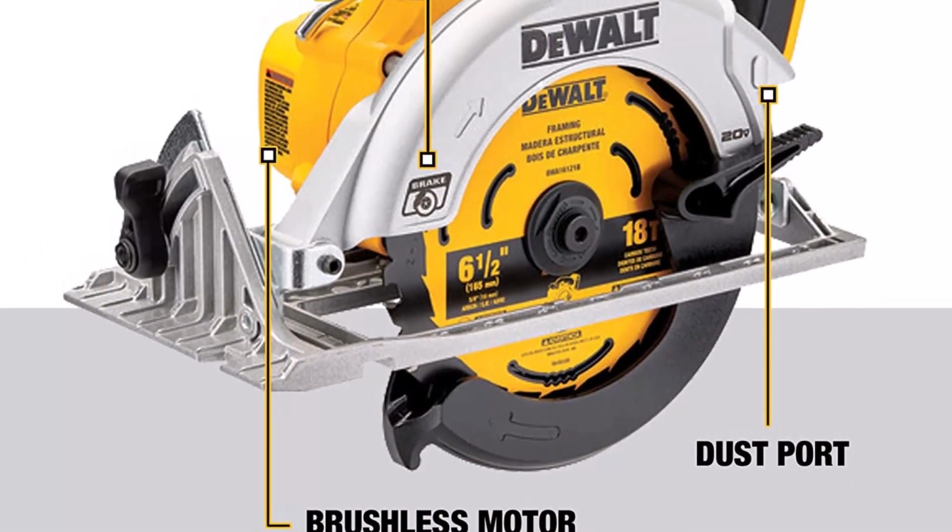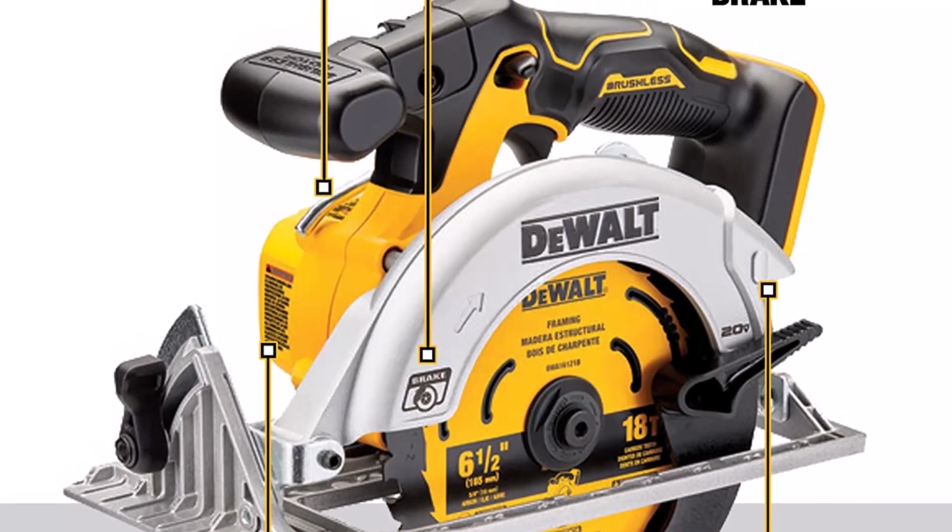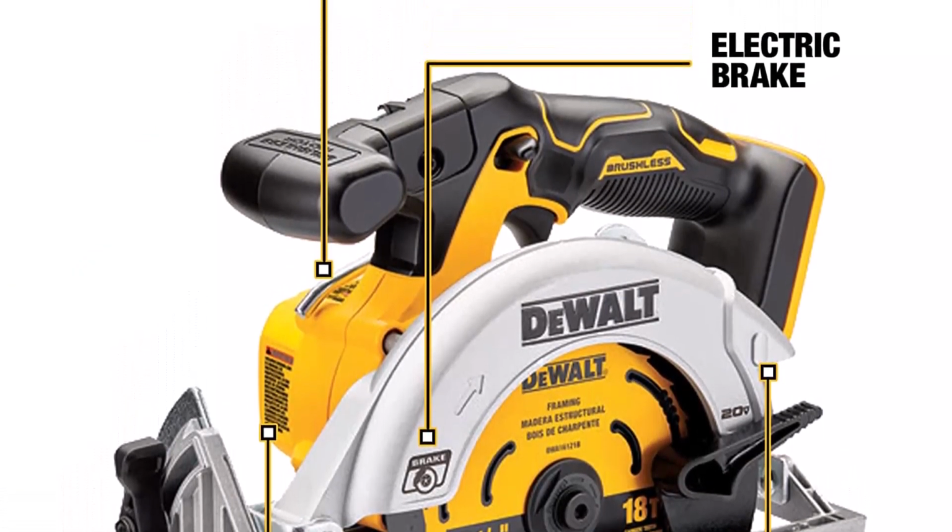Tool-free depth and bevel adjustments provide a max depth of cut of 2-1/8 inches at 90 degrees along with a max bevel of 50 degrees.